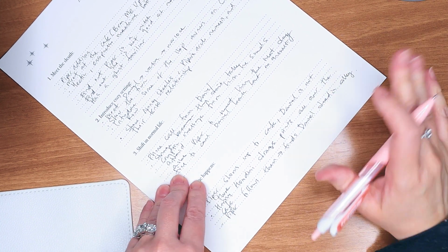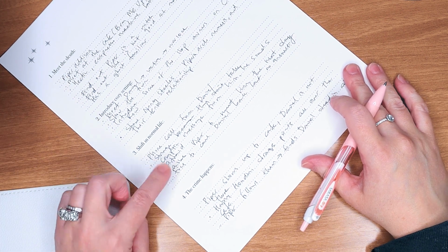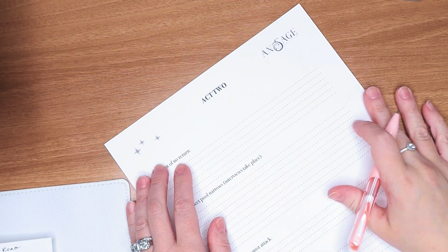Okay, so Act 1 is done. We met the sleuth. We introduced the cozy setting. We had a shift in the normal life, and then the crime happened. So that is how we would plot Act 1. Now, moving on to Act 2.